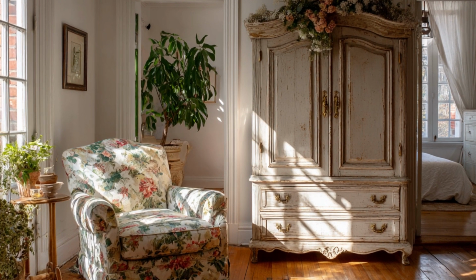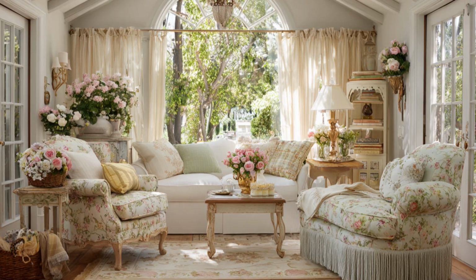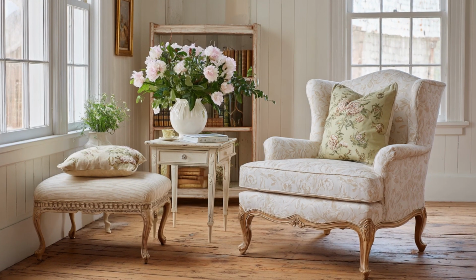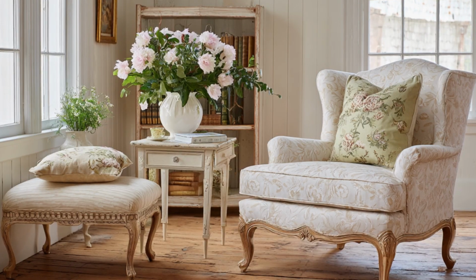English cottage style embraces pieces that feel collected, not coordinated. A slightly chipped paint finish or a bit of wear on the arms of a chair isn't a flaw, it's character. Mixing these items with soft fabrics and romantic accessories gives your space the feel of a cherished heirloom, passed down with love.